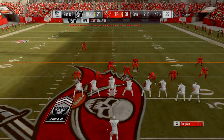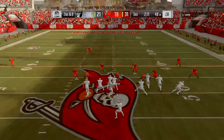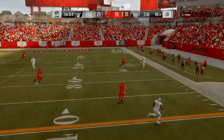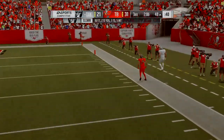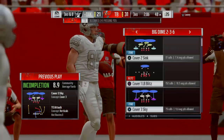Kendall Beckwith on the stop. I know the scouting report on him is that he doesn't possess the eye discipline to be an elite linebacker, and what that means is his ability to read, react, and make a play. But on that one, he looked like one of those guys. A second down pass play there, but it's incomplete.